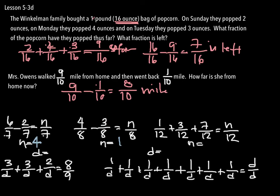And then we have 1/12 plus 3/12 plus 7/12. 12 stays the same, but we have 1 plus 3 is 1, 2, 3, 4, plus 7 is 11. So it's going to be 11/12, so n equals 11. All right, solving for d. 3 plus 3 plus 2 is 8, and it's 9. So we know our denominator doesn't change, so d is going to be 9. So 3 over 9 plus 3 over 9 plus 2 over 9 equals 8 over 9.